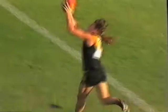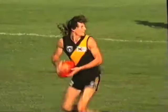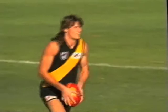Kind of seesawing between half back and half forward, and now Bullis, former South Australian, has the mark. Well, kick from inside the centre square goes long. Richardson going back with McIntosh, and it's a goal.